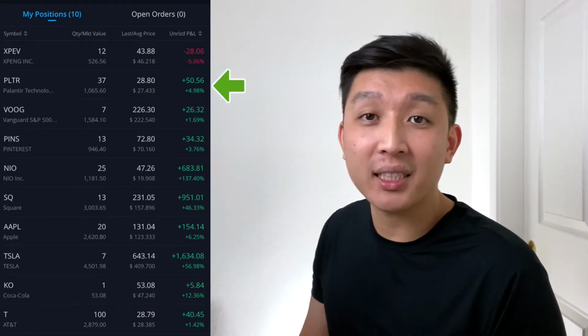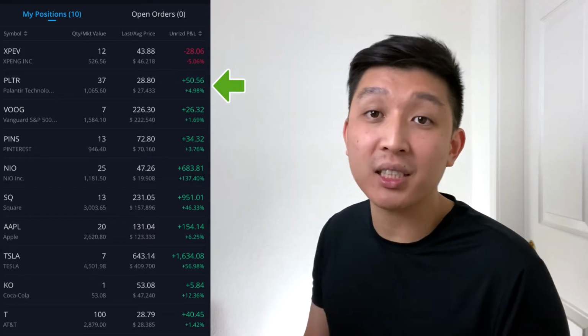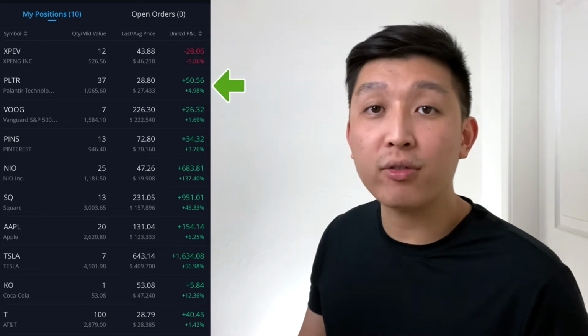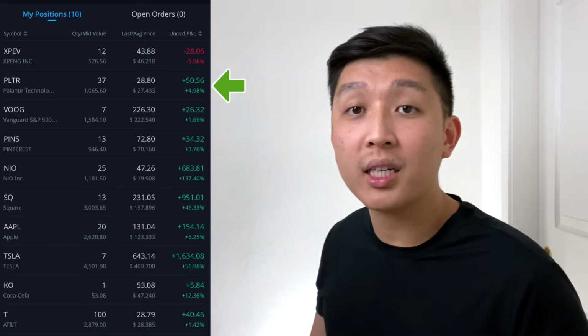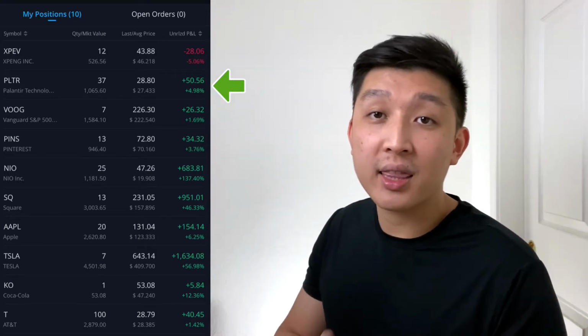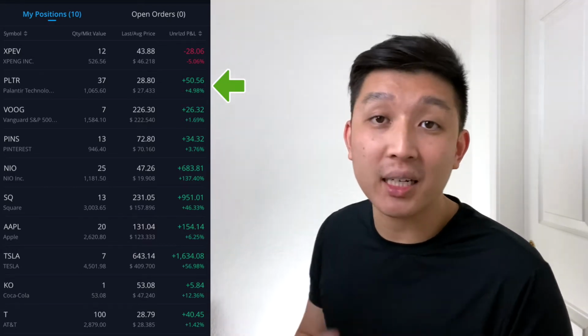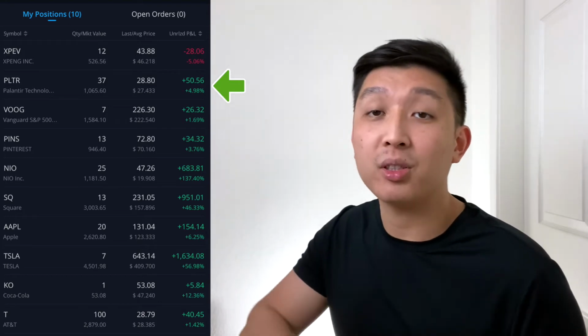Up next, I have Palantir. Palantir is a tech company that specializes in big data, and I believe it's the future. The company uses its software to predict future outcomes of certain products, services, securities, and even threats. They have huge government contracts, and because of this, they're not going to go under anytime soon. It's just a matter of time for them to 5x from now.